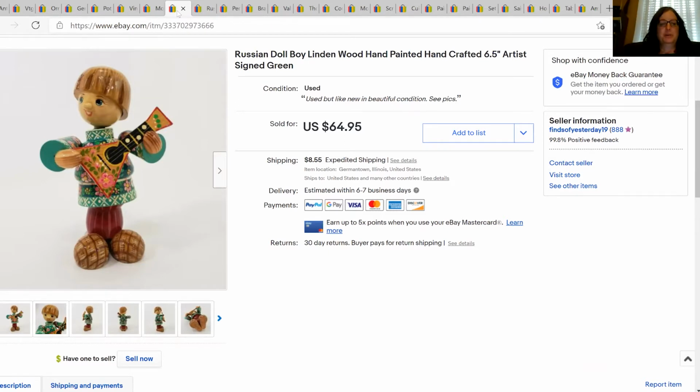Anyway, this linden wood, they made these little sculptures out of linden wood, and they're very ornate and very well done, and then they glaze over them. I knew nothing about these when I saw them on the shelf, and there was a grouping of them, and I thought they looked really nice. You don't see these very often on the shelf.